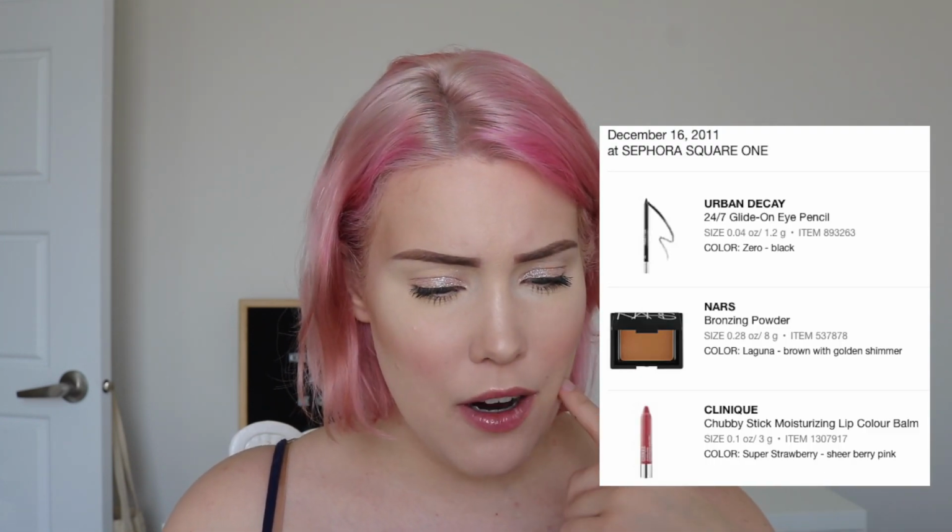Why did I buy so much bronzer? That's such a weird thing. Oh, okay, and I also purchased a Clinique Chubby Stick Moisturizing Lip Color Balm. I don't think I ever used that. That might have been a purchase for my mom. She really did like those Chubby Sticks by Clinique. That might have been a purchase for her.